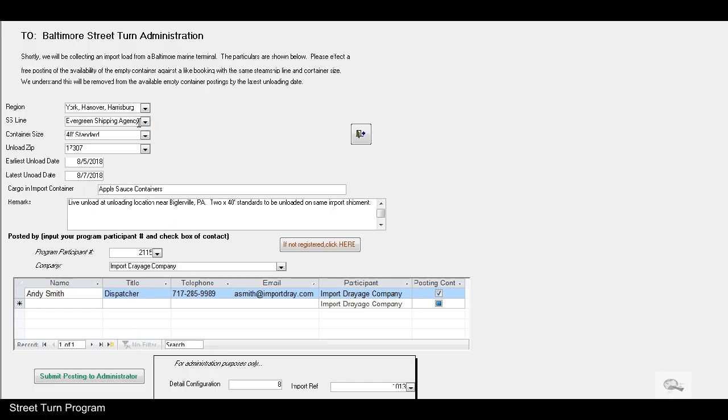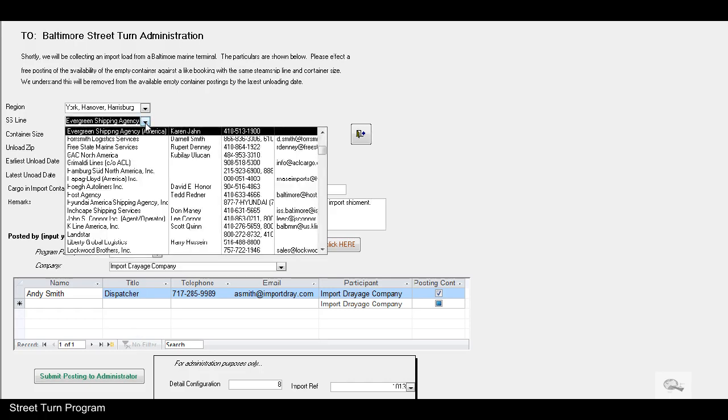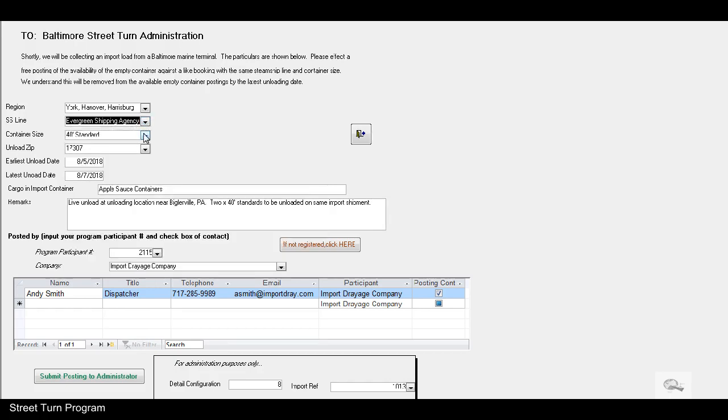Note the drop downs make it easy. Here are all the Baltimore steamship lines, container sizes, that sort of thing. The information input is submitted to the administrator, who assigns an import reference number. In this case, 1013 is assigned, which will later show up on the available container map.